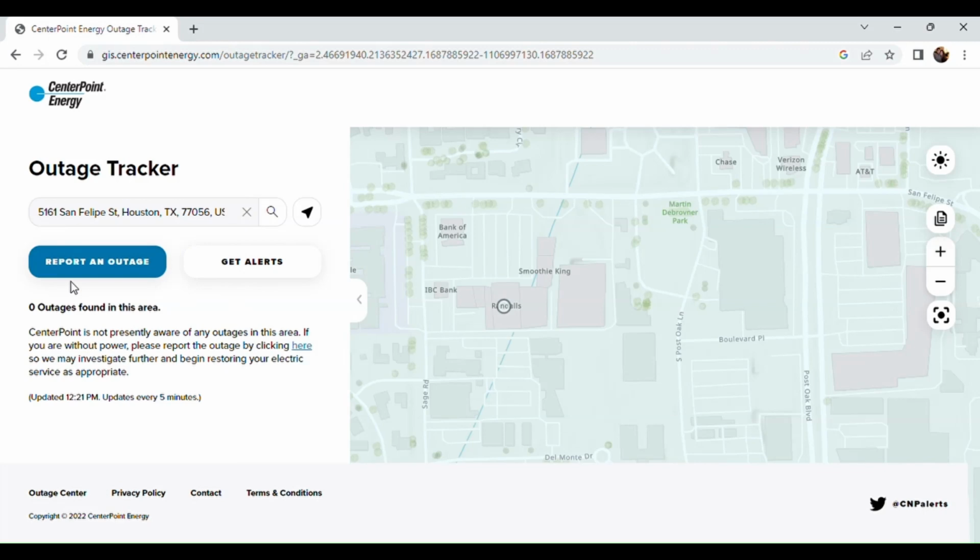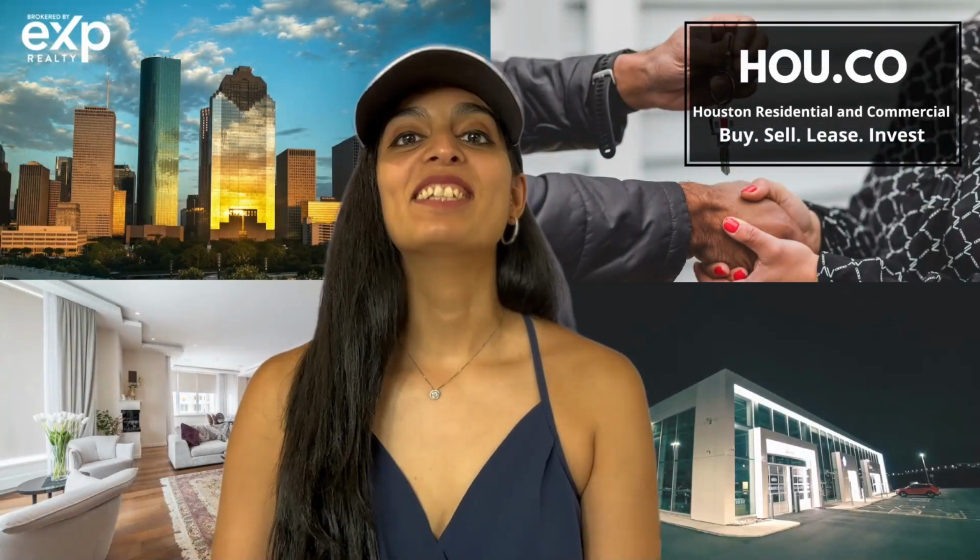But if you need to report, you can report it right away. You can report an outage. I'm not going to do that right now. And you can also get alerts, so they'll notify you when it's fixed, or you can always just keep an eye out in case you're not at home, but you want to make sure when you're going to get your power back. So there you have it.